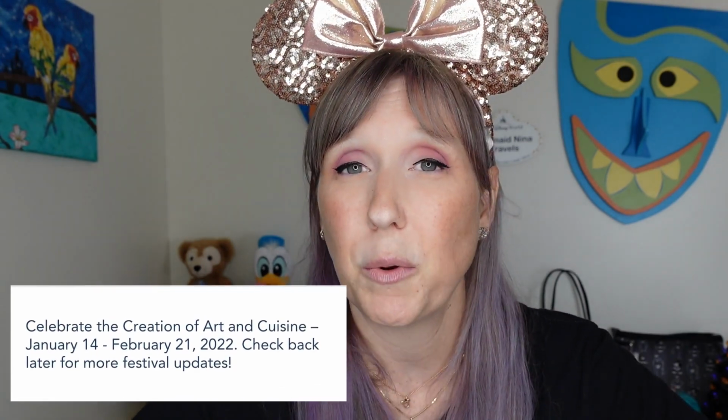But we're going to move on. Next thing they announced is the International Festival of the Arts. That's right, over at Epcot, that is coming back again for 2022. Not that I was worried, were you? I knew they were going to do it, but they did come out with dates, and that will be January 14th through February 21st.